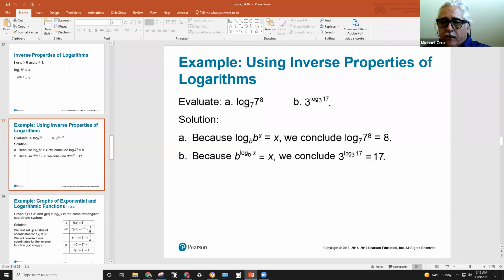All right, so here, what's going to happen is log base 7 of 7 to the 8th power. Well, these simply undo one another, and the 8 is left over. Likewise, if we do it from the logarithm side, base b raised to the log base b of x, these two undo one another, and we're just left with x. So if we take base 3 and raise it to the log base 3 of 17, then it's equal to 17.